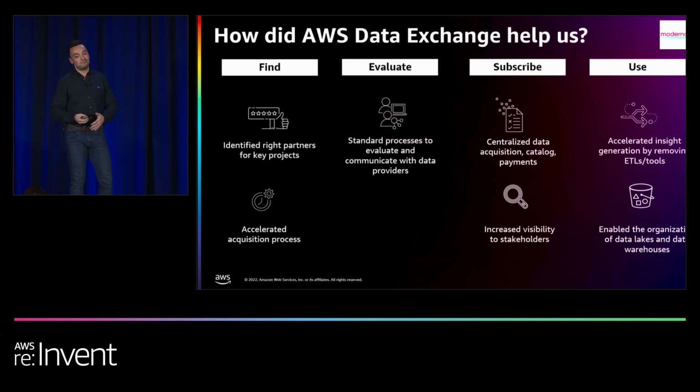Subscription, the next step, that's the best with Amazon, with AWS ADX. Simple. With a click of a button, you get the data you need. And that simplifies everything because now on the subscription, we don't have to think about any ETL processes. We don't have to think about how the data is going to get to us. We already know how it works. We already organized that through ADX.